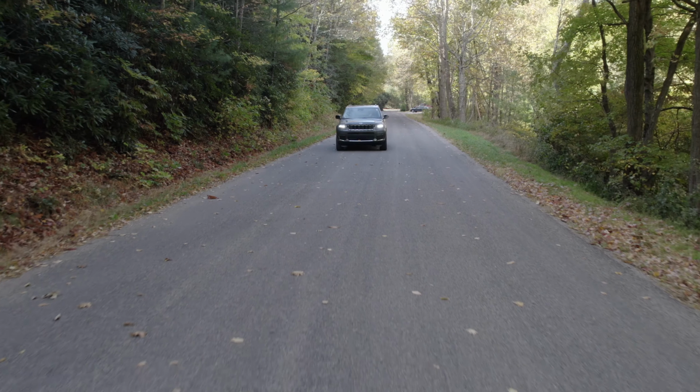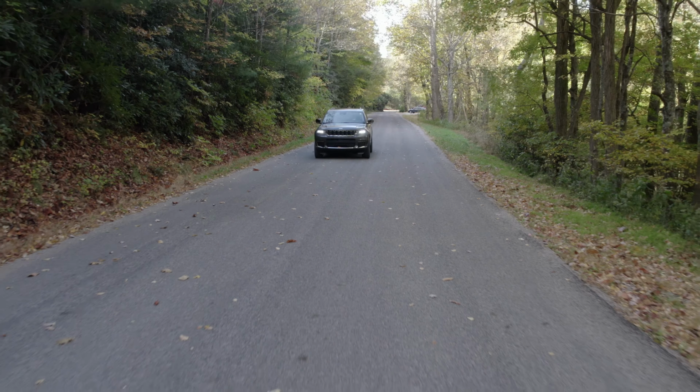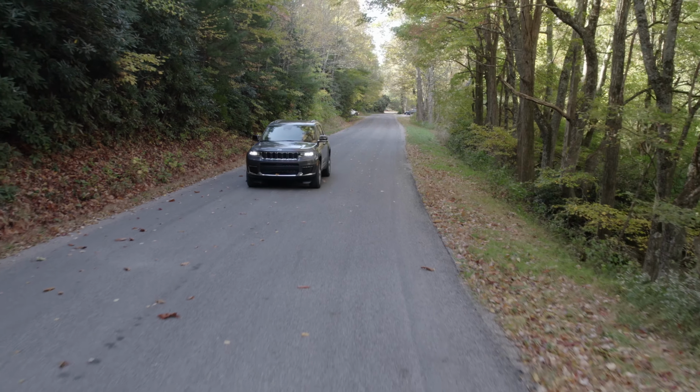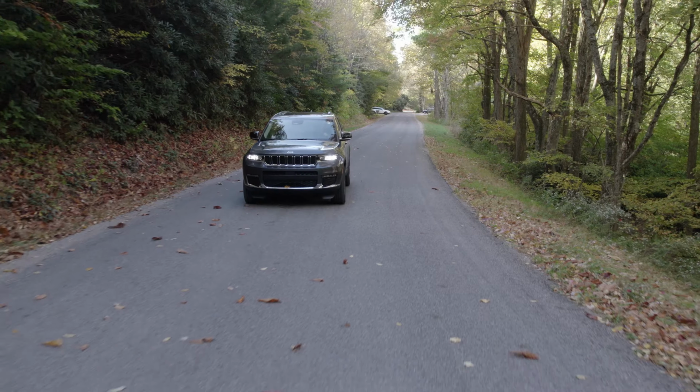However, this is not what I would take rock crawling. So if you just want a vehicle that's comfortable, got lots of amenities, but still, if the weather outside is not so good that you can still feel comfortable taking this vehicle out, I would recommend this for you. If you're in the market for a new off-road vehicle, I would not recommend this. I would tell you, if you love the Grand Cherokee platform as we do, I would hold out for the 2-row that's coming out here in just a bit.